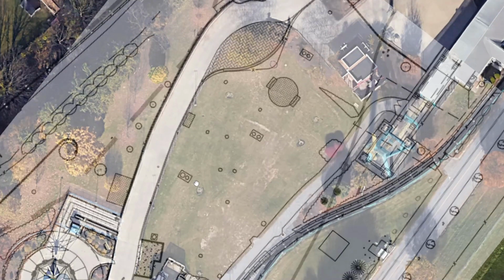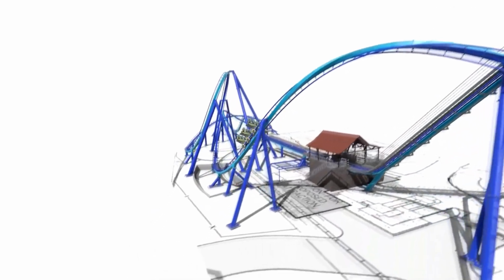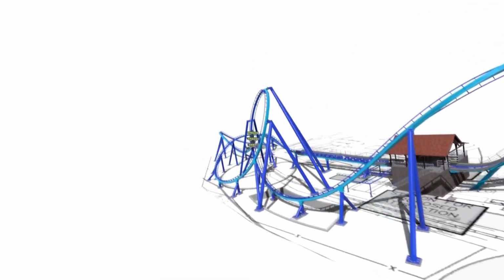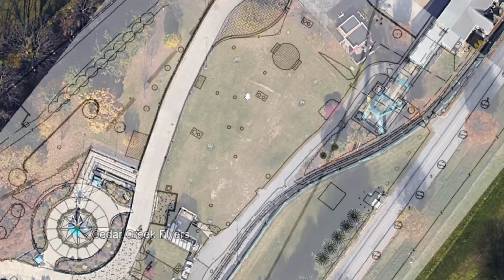This ride is going to be a dominating sight. This will be visible from pretty much anywhere in the parking lot, and as you drive down the main thoroughfare into the park, it's going to be a really welcome addition. So this ride will do one or two passes through the Stinger plot of land. It's not going to spend much time back there.